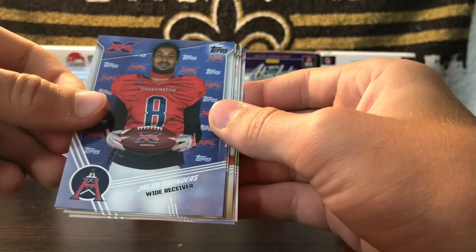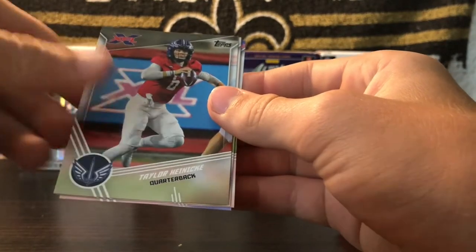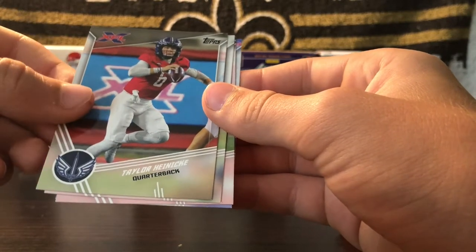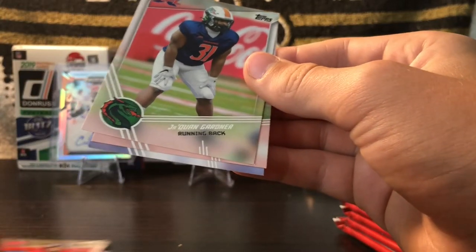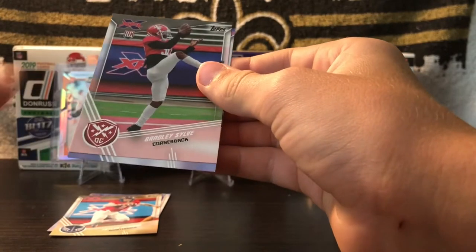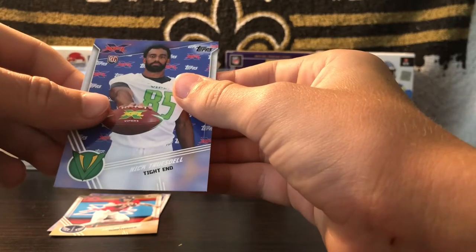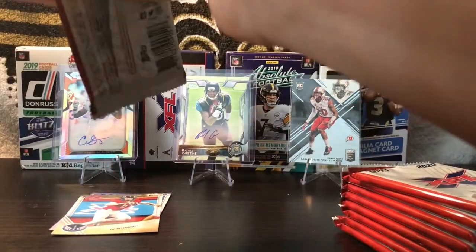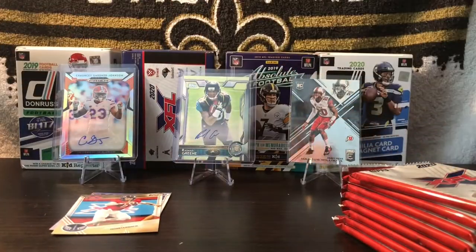Got a Jalen Saunders, Anthony Cole, Taylor Heinicke. That also sounds familiar. So, I'll make a pile of nobodies and familiar. Jaquan Gardner, Bradley Sylvie, and Nick Truesdell. So, first pack there, nothing crazy. Did get a couple somewhat recognizable names.